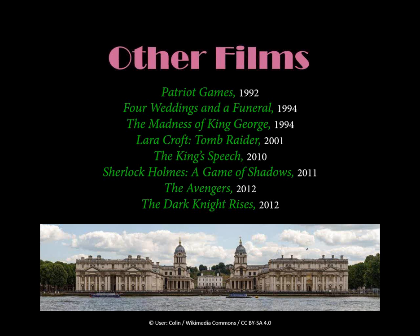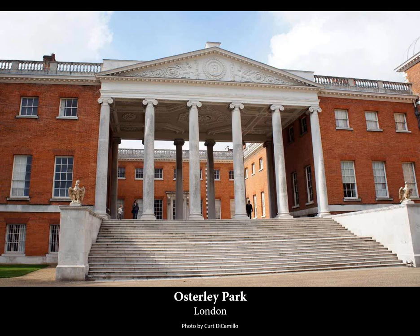And while we're in London, we'll go to suburban London to Osterley Park. This is the great house that was built in the 16th century for Sir Thomas Gresham, who was a very rich merchant in the city of London. So this was built during the reign of Elizabeth I. And then after he died, passed to a number of different owners.